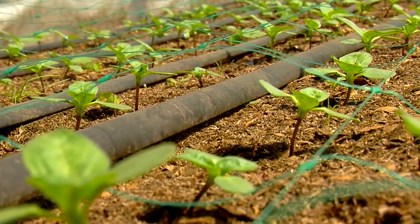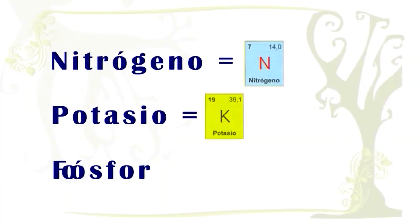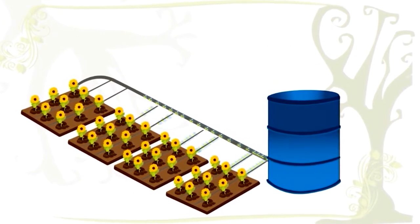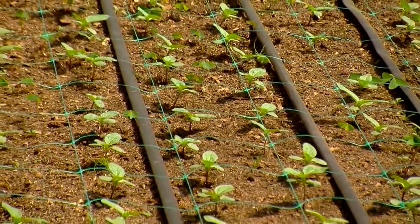Irrigation with fertilizer is very important during all the sunflower stages. All the nutrients the plant needs, like phosphorus, nitrogen, and potassium, are dissolved and added to the water tanks and administered through the hoses to the drip lines that carry them directly to each plant, ensuring a higher yield from the harvests.